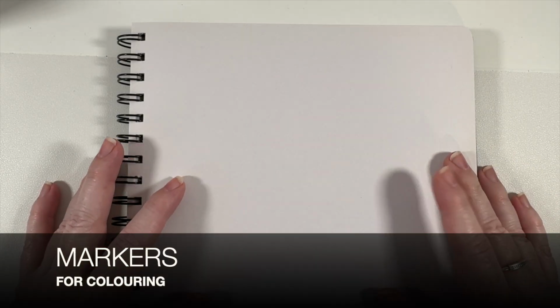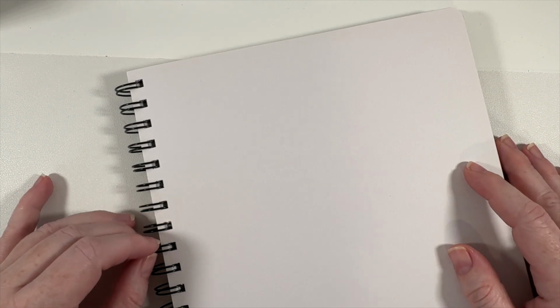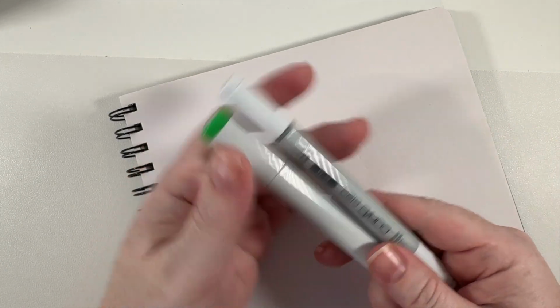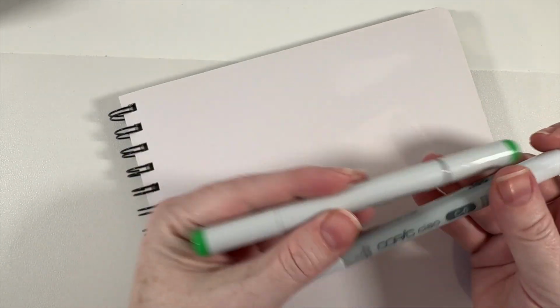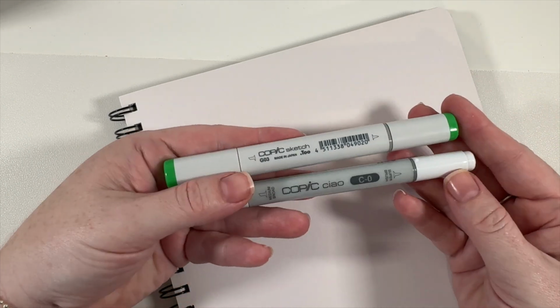Next up in our supplies are markers. So there are quite a number of markers available on the market. But here are some that I highly recommend. So the first ones are by the Copic brand. Now these are expensive. There's no way around that. They are high quality markers. They do come in a range of different sizes.